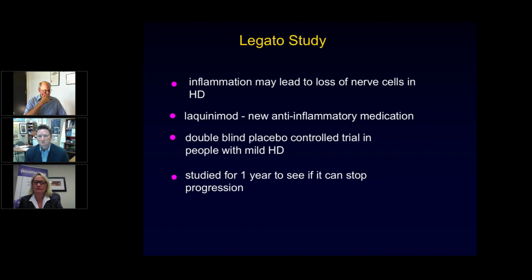And we now are thinking that in Huntington's disease, as the cells are affected by the mutant Huntingtin protein, this may set up inflammation and cause more cell damage. So the thinking is that if we can decrease this inflammation, we may be able to slow down progression of the condition as well.